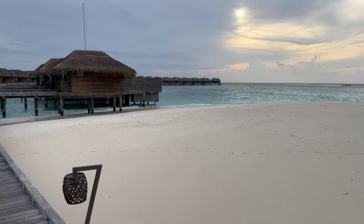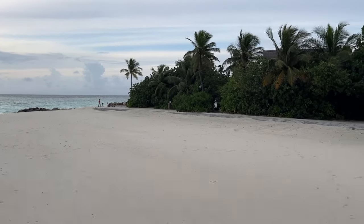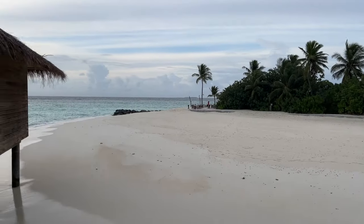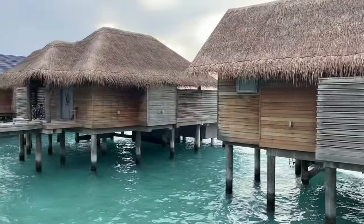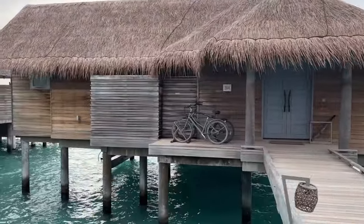Then Onu, one of my favorite restaurants here, is a showcase kitchen with mouth-watering Southeast Asian cuisine. I wish I could eat there every single day, but I tried the restaurant the last day before we left. So really, Onu would be my favorite. Had I gone back to Vakkaru to stay, I'd probably eat there every single day if I could.